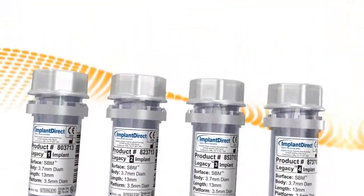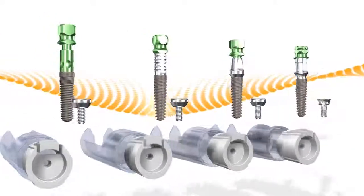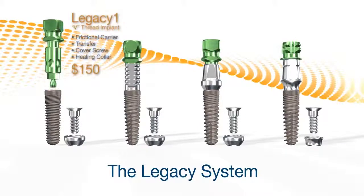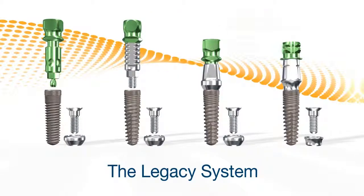The 4 Legacy implants differ in packaging options, but each includes Implant Direct's patented 2-piece healing collar for 1 or 2-stage surgery. The Legacy 1 is packaged with a frictional carrier transfer, cover screw, and healing collar. The Legacy 2 packaging includes a transfer, temporary abutment coping, cover screw, and healing collar.